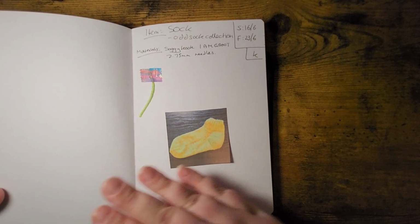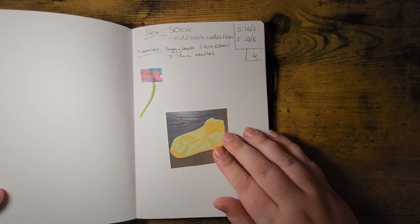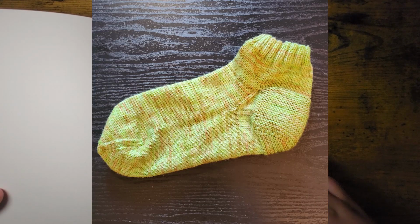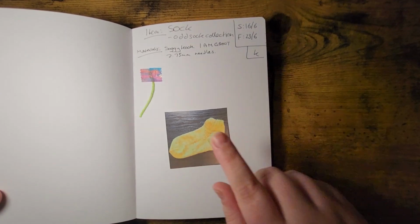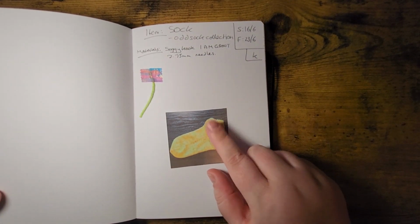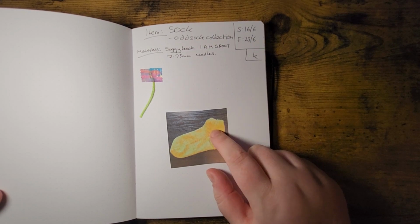And then in the same yarn, I made a sock, which is part of my odd sock collection. Same pattern as normal. I didn't make any major changes except the cuff. Instead of doing a knit 1 purl 1, I did knit 2 purl 2.